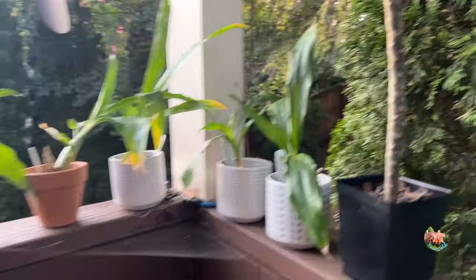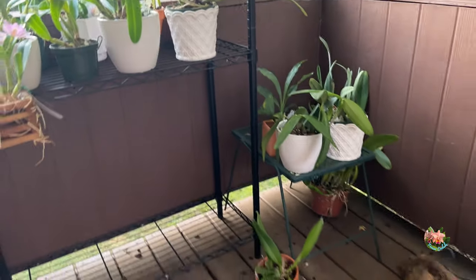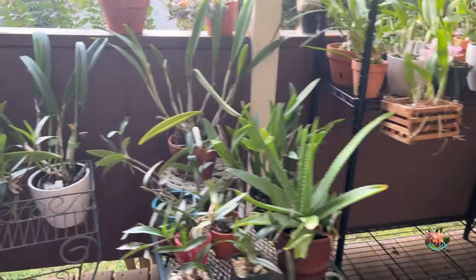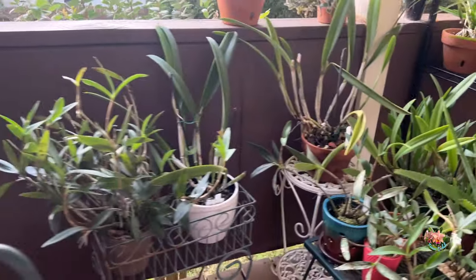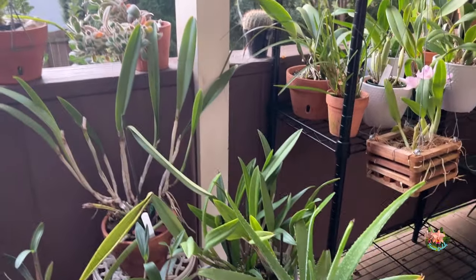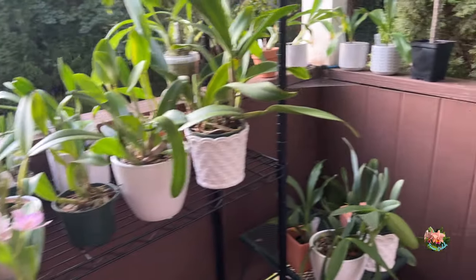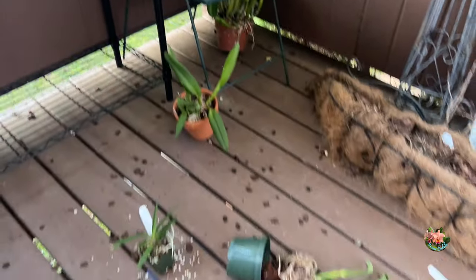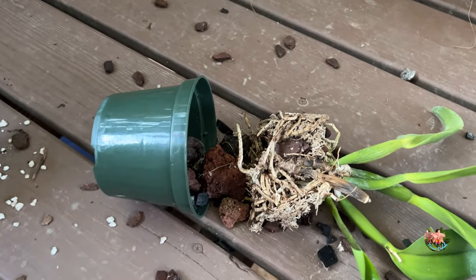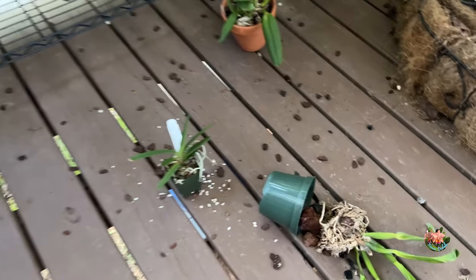So I just wanted to pop on here real quick onto YouTube and show you sometimes the fun side of being sarcastic, the fun sides of growing orchids that you can always run into. Never fun. Yay. Hate disturbed roots. This one at least had some new roots growing, so I get to repot those today.